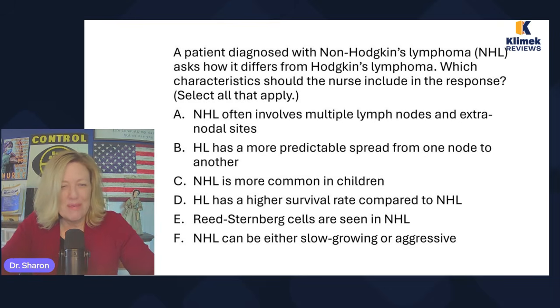Even I have to think about it for a minute. That's why I'm going through these questions with you. Non-Hodgkin's lymphoma often involves multiple lymph nodes and extranodal sites. That's true. So that's why it makes it harder to treat. Hodgkin's lymphoma has a more predictable spread from one node to another. That's true. Non-Hodgkin's lymphoma is more common in children. False. It's more common in older adults.